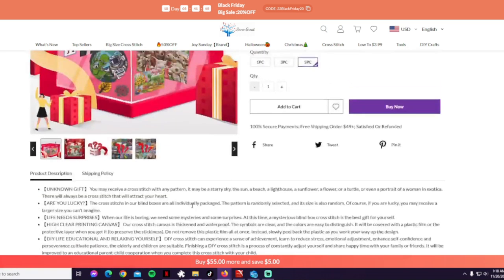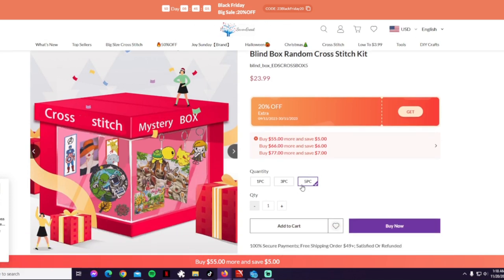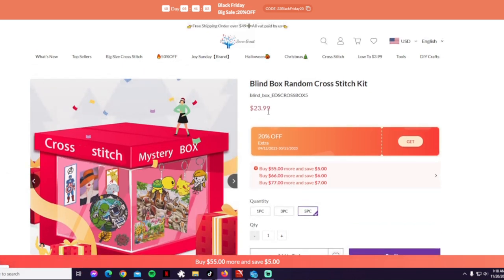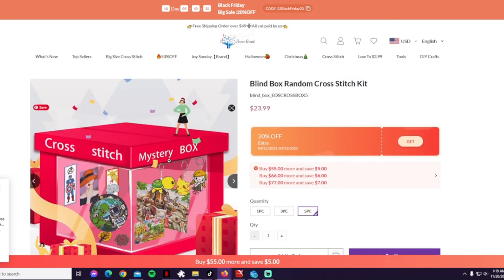It doesn't say what sizes you'd get, but I mean, five pieces for $23.99, and then you get the 20% off until the end of November. I think that is that in addition to this or separate from this? I'm not sure if that's stackable or not. It'd be worth trying because $23.99 minus 20% and then maybe another 20% off would be wonderful. And who knows, you could get all kinds of cool stuff in that box.